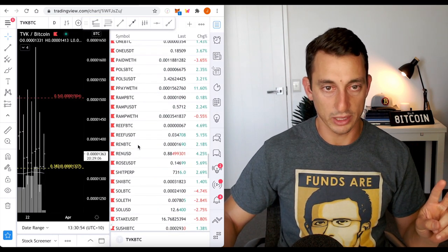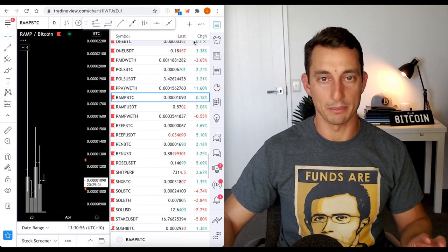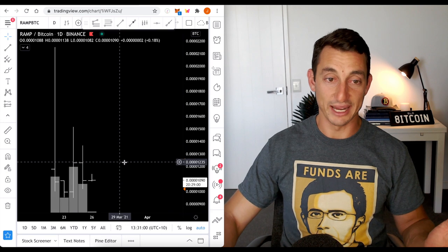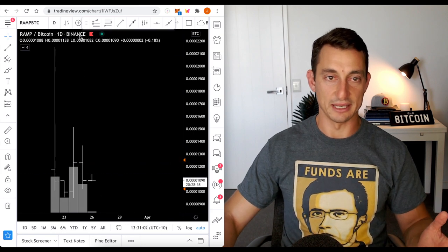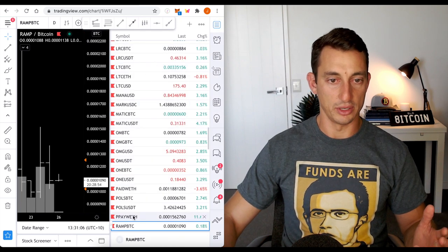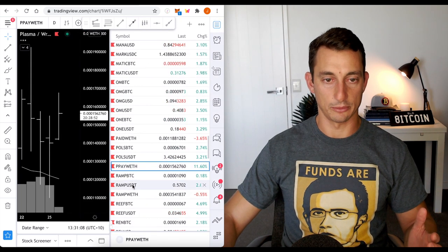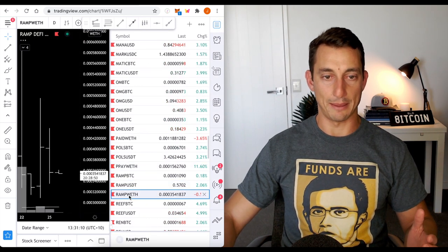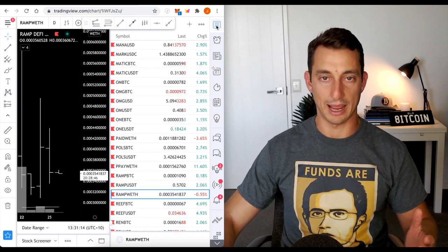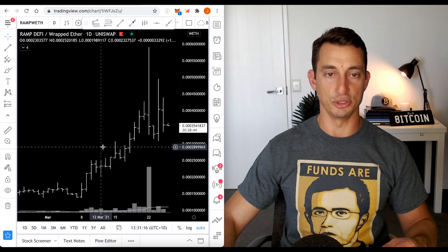Next one we're going to have a quick look at is Ramp BTC. Not much data here, so this is brand new into the trading space. This is on Binance. It has been traded on Uniswap as well, and that's Ramp wrapped ETH. Ramp WETH is wrapped ETH, which you can trade on Uniswap.